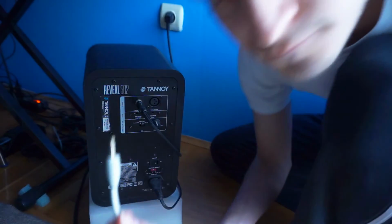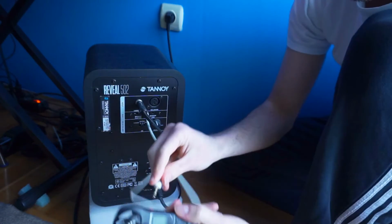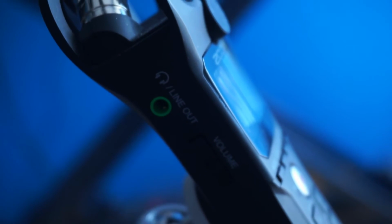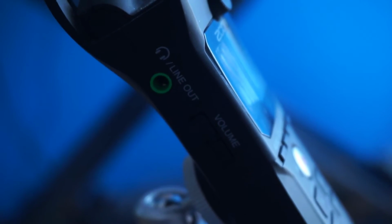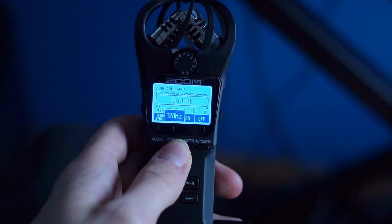A 3.5mm mic line input lets you connect an external microphone or music player, while a 3.5mm headphone line output lets you connect your favorite headphones or small external speakers. A low-cut filter also helps eliminate pops and unwanted low-frequency rumble.